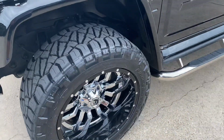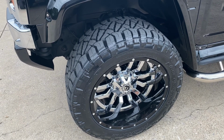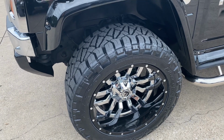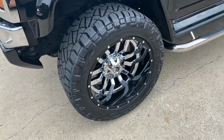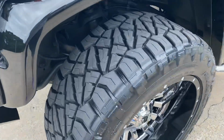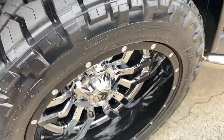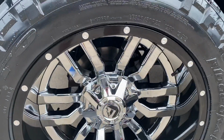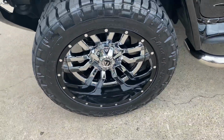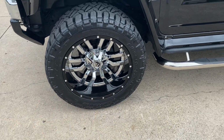So we've got the Fuel Sledge 22 inch wheels, 22 by 12 with the 35 inch Ridge Grapplers. Both are brand new. Everything in great shape underneath. These are the two-tone and two-piece wheels with the chrome face and spokes with the black deep lip.